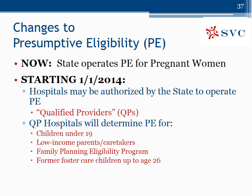Today, the state operates the PE for Pregnant Women program. Beginning January 1st of 2014, in accordance with changes implemented by the Affordable Care Act, the state will also begin to operate the Hospital Presumptive Eligibility Program. Under this program, hospitals may be authorized by the state to operate presumptive eligibility.